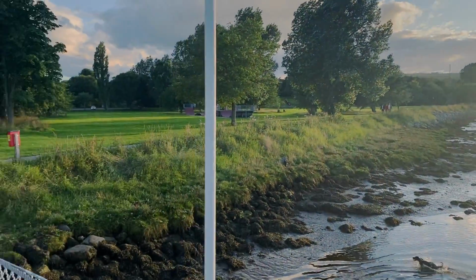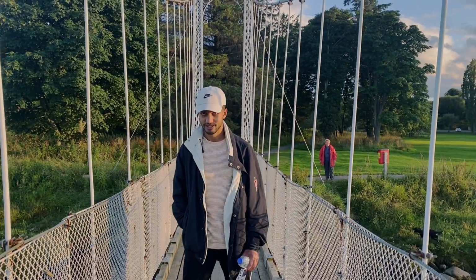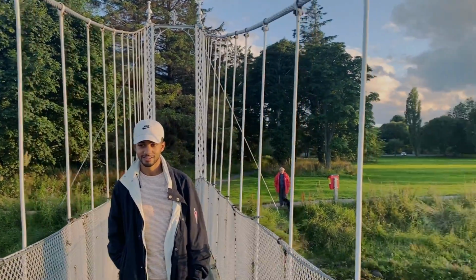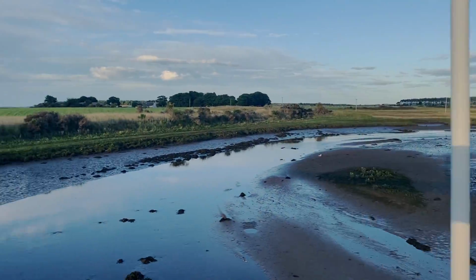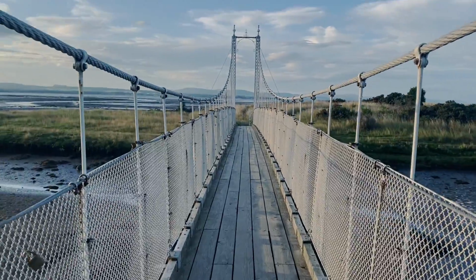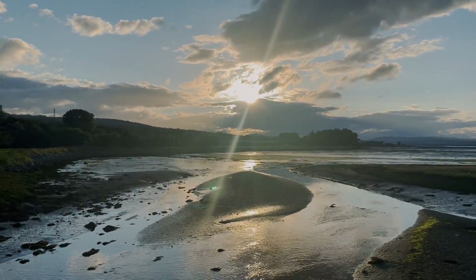Currently just got to the coast of Tain. We're on a bridge right now, and as you can probably tell, it's moving side to side. Not exactly the most secure bridge I've been on, but it is what it is. But check out that sunset though, it looks just amazing.